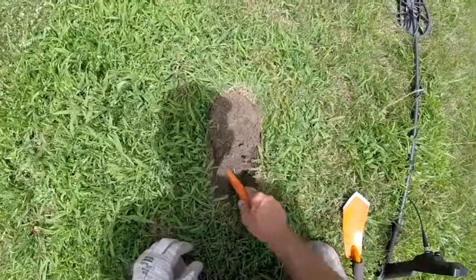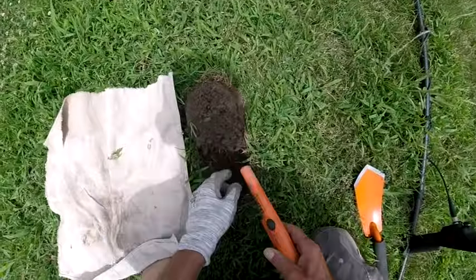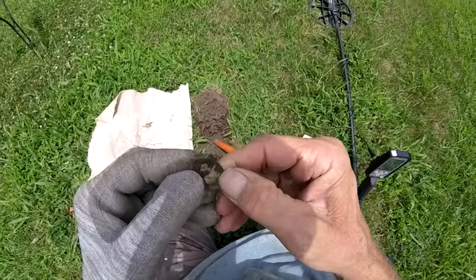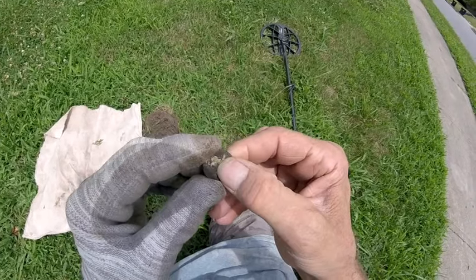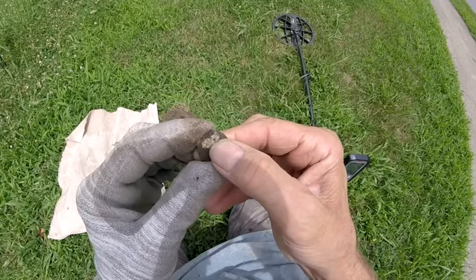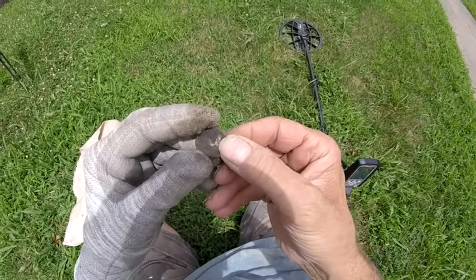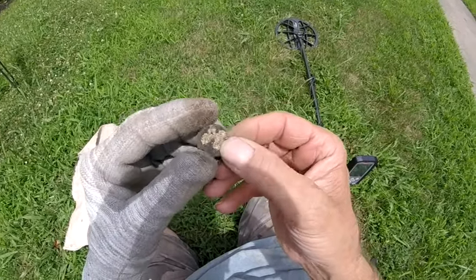What do we have? It's down in the hole. Oh, right there. I see it. Well, that's weird. For a nickel to be 52, it's really crusty. It almost looks like a war nickel. I believe that's a war nickel. You clean that up and it's going to be 30% silver, I believe. It looks like it.